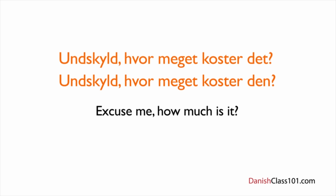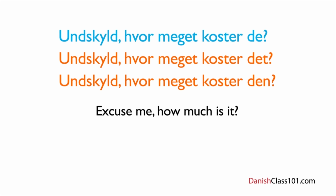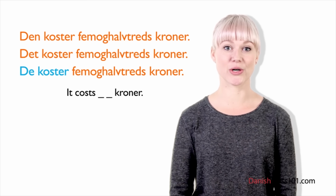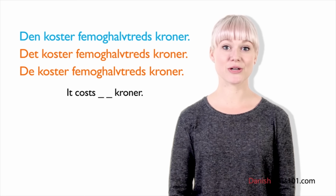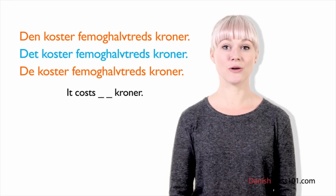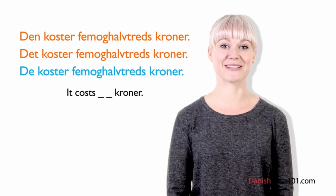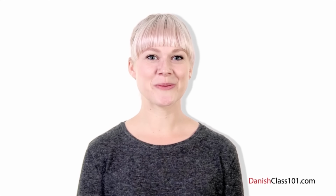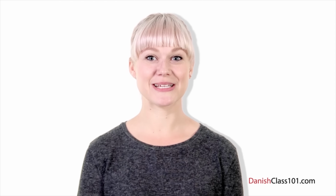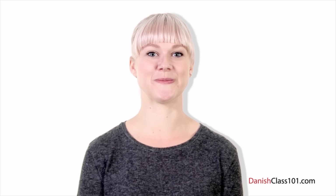There's one more pronoun you can use when pointing at a bundle of things you want. The pronoun de. Undskyld, hvor meget koster de? At this point, the shop clerk can answer by saying, den koster, det koster, or de koster. For example, den koster 55 kroner. What number is 55? So this means it costs 55 kroner.